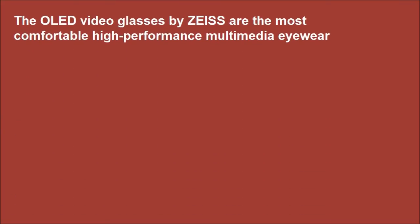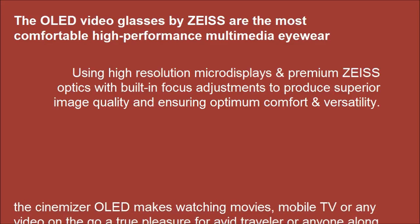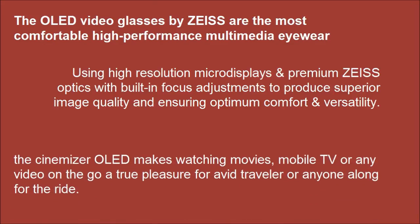The OLED video glasses by Zeiss are the most comfortable high-performance multimedia eyewear. The Cinemizer OLED makes watching movies, mobile TV or any video on the go a true pleasure for the avid traveler or anyone along for the ride. Love this product. It's very comfortable for watching movies.